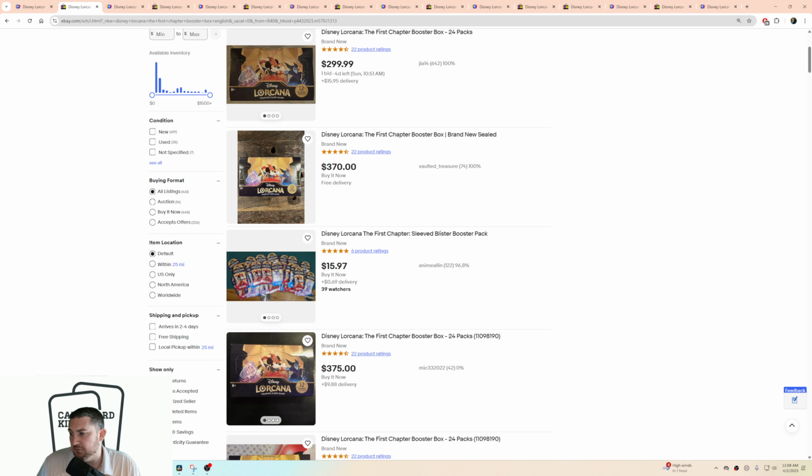So expected value for the first chapter is sitting at $178. Therefore, we can look and say, all right, $178 is what I'm going to get out of this box, most likely, assuming traditional pull rates. We look at the lowest box we can get on the market at $370, and we say we probably should not open this.